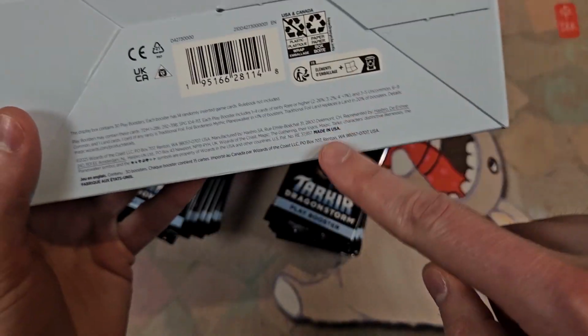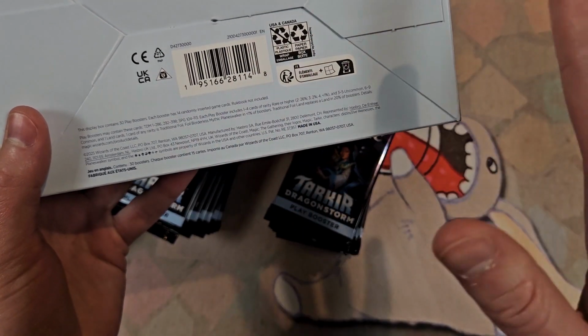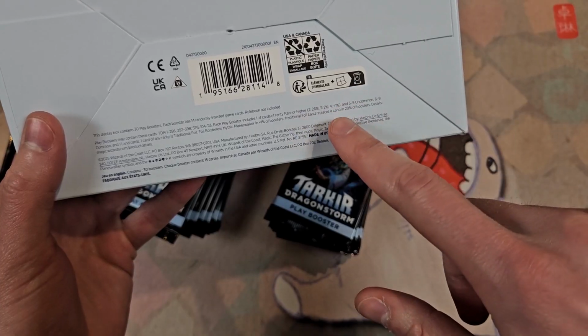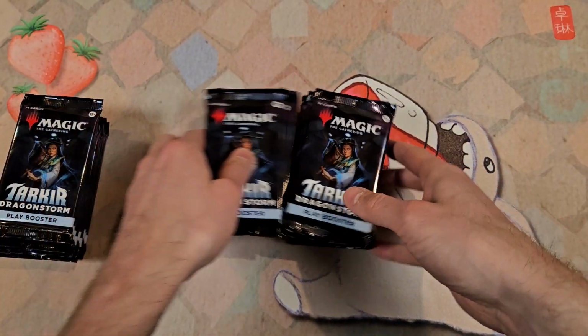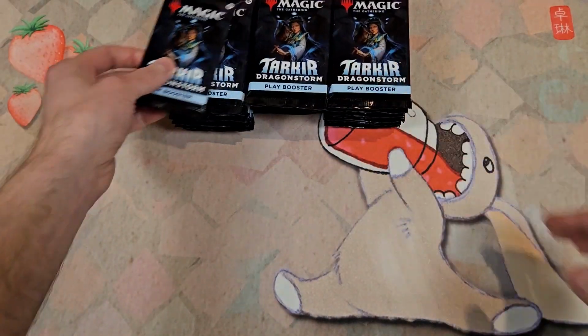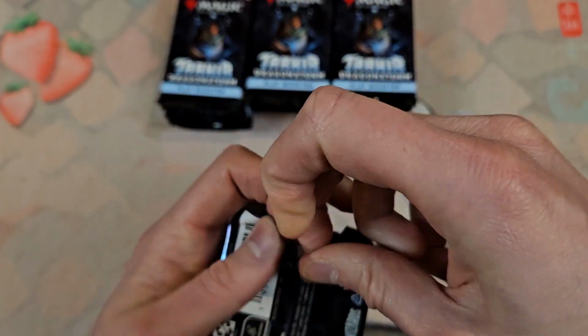Anyway, I believe it's because these ones are made in the United States. It's interesting because I'm pretty sure the ones which are printed elsewhere don't get hit by the tariffs. You can correct me if I'm wrong. I think that's how that works. Anyway, let's open some packs. More interesting to look at Magic cards.